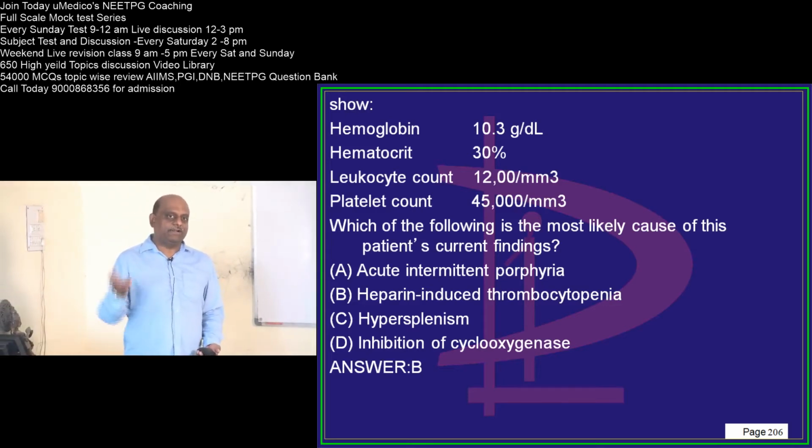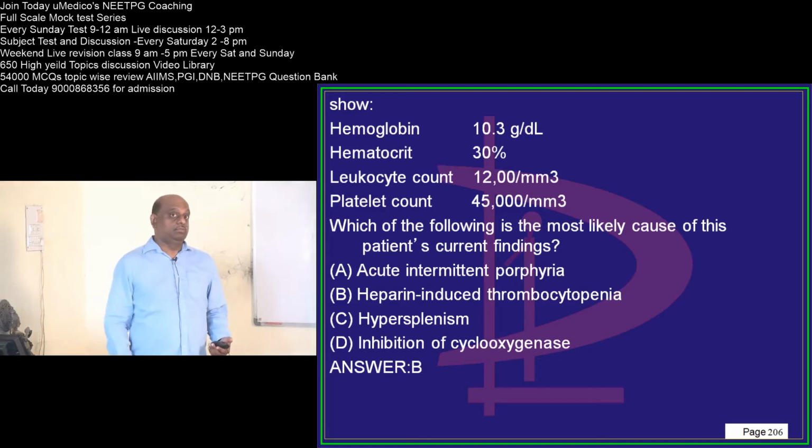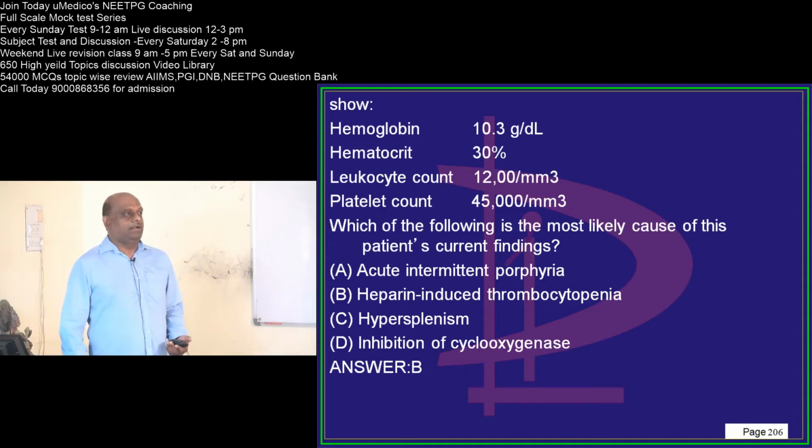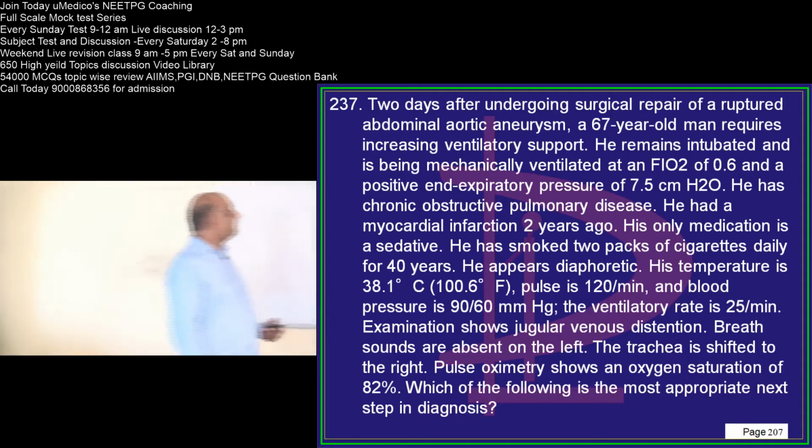There is a HIT type 1, type 2, there is a lot of story about the HIT. So you need to review heparin induced thrombocytopenia today evening as one of the important topics. One more clinical vignette in NEET PG you should be in a position to answer.